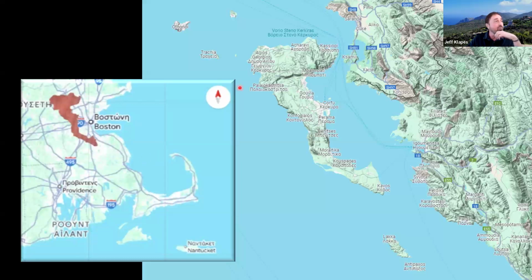It is very close to both the Greek coast, which is here. This is actually the border between Greece and Albania. So it's extremely close to the Albanian coast, only a couple of kilometers, and also to the Greek coast here. You can fly there very easily. It's not even an hour from Athens.